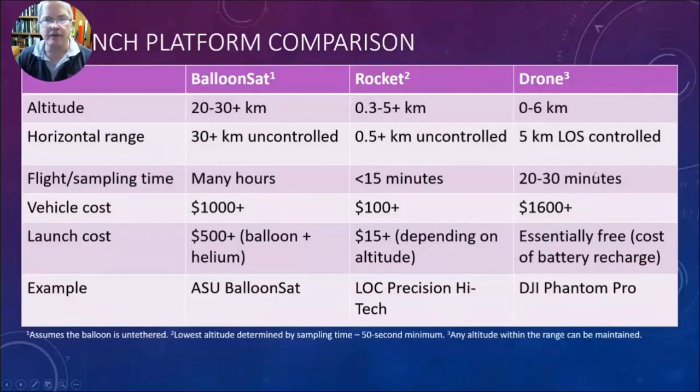And then finally, the drones, they actually do have a very limited altitude, mainly because of, one, FAA regulations, but also the remote control range of the transmitter. Horizontal range is about the same. It's line of sight, so usually you can go a little bit further vertically than you can horizontally. But the nice thing about the drones is you can control this throughout the entire flight, assuming you don't lose signal somewhere. And so you know exactly how far you can take it out, bring it back to where you are. You don't have to chase it down.